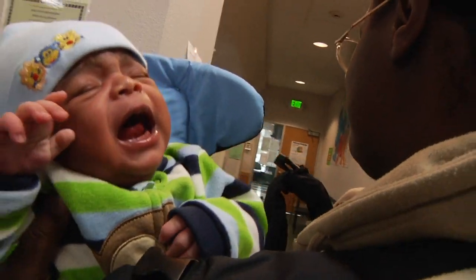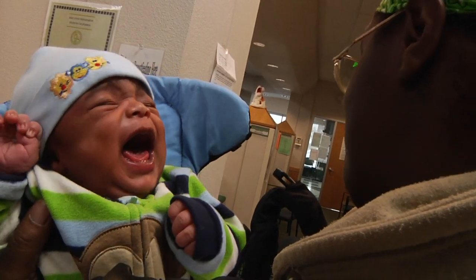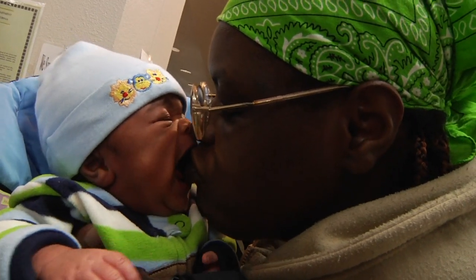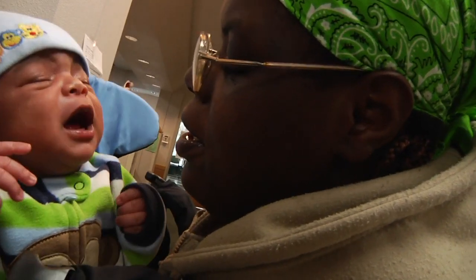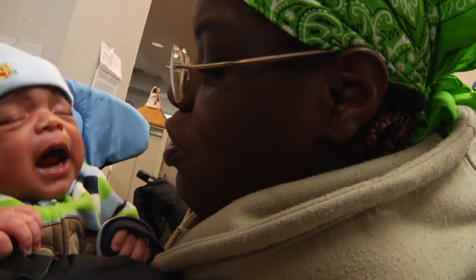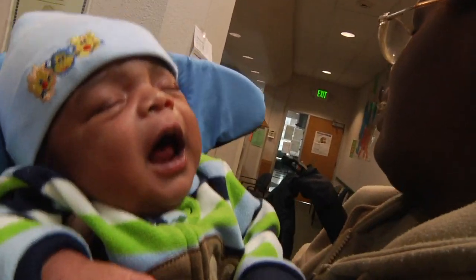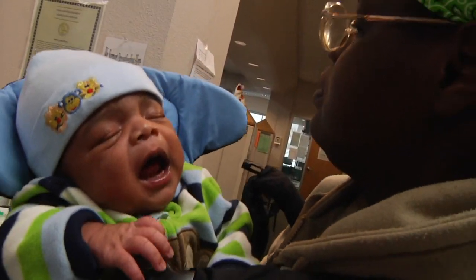Getting back to Jonathan and his crying, it's important for parents to understand that crying is one way babies communicate. When they're 6 weeks old, they cry on average about 2 hours a day, but usually it's not all at the same time. And babies cry for a variety of reasons. They cry if they're overstimulated. They'll cry if, of course, they're wet or if they're uncomfortable in any way. So they use crying for a lot of different things.